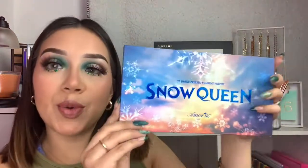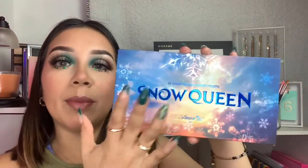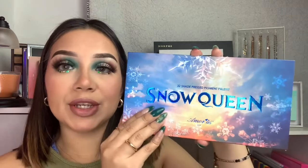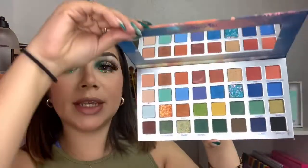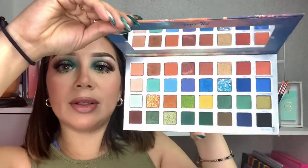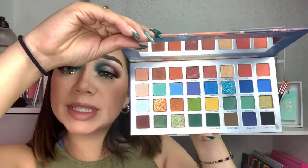Today's video we are actually going to be creating this look right here. I don't know if you guys can see the Snow Queen from Amorus. As you guys know, this retails for $15 and it's got 32 shades right here. Can you tell? They're super pretty, super pigmented. So if you guys can get your hands on this palette, I do recommend it.